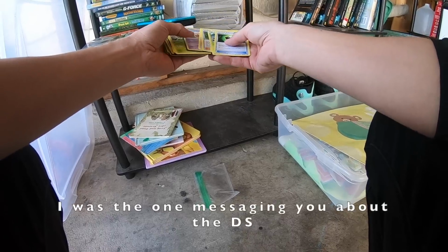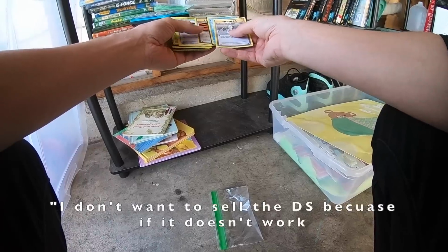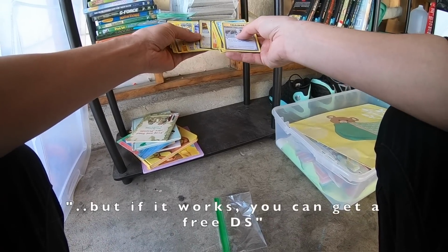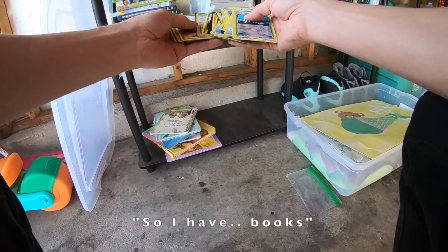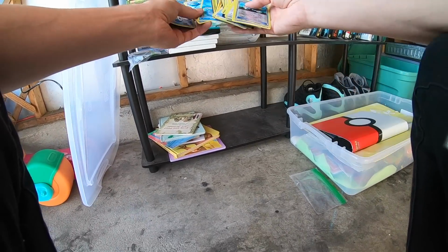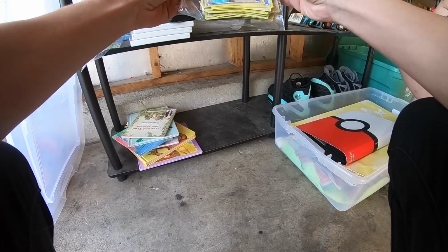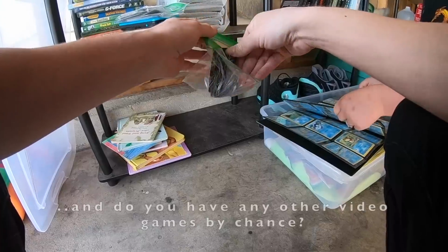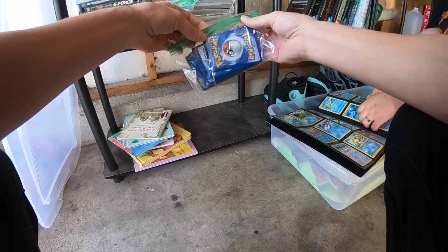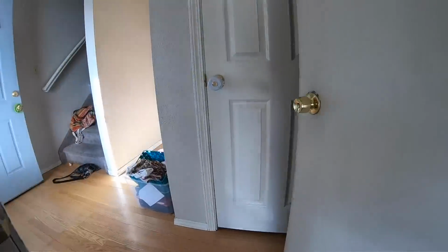Hey, I was the one messaging you about the DS. Oh, okay. Yeah, I personally don't know if it works. I don't want to sell the DS because it doesn't work. But if it works, you get a free DS. Basically, what Pokemon works. Oh, cool. So I have books. How much are you asking for your cards? I was just gonna sell them for $5 for a bundle. $5 in the binders? Oh, in the bags. And do you have any other video games by chance? Or just the DS? I do have a Switch.